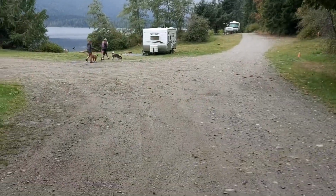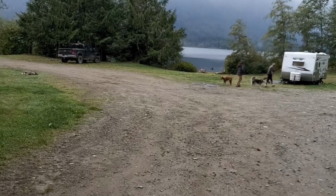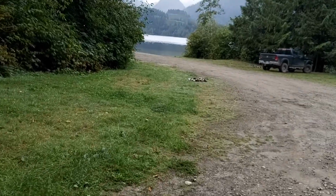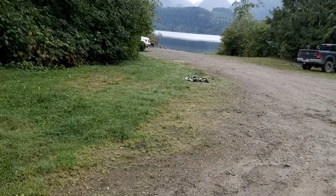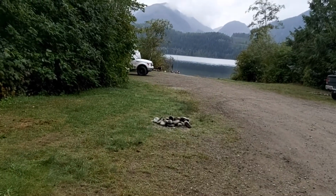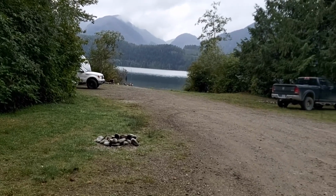At Nimpkish Lake, just at the bottom of the hill here, I've come to the campsite and I just wanted to show you as you come in the entrance, this is what it looks like. Now this is the south end of Nimpkish Lake, and if you look right across there, there is a creek directly across the lake, and if you go up the creek a little bit, there is an old building which is an abandoned cannery. There's quite a bit of history on this lake.